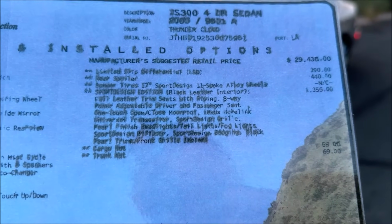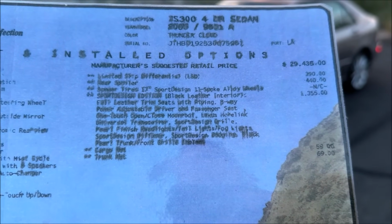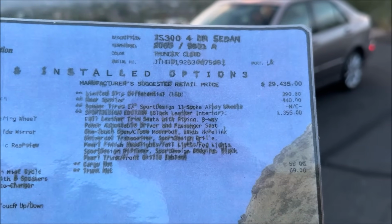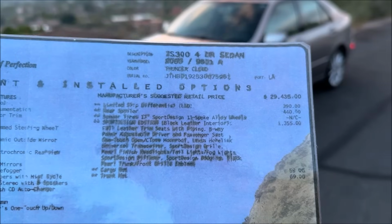and it's a little bit blurry here in the font, but you can see the SportDesign options there. Those 11-spoke wheels, full leather interior, one-touch open close moonroof, HomeLink, and some cosmetic treatment. This car also had, look at that, a $390 optional limited slip differential on the top line there.